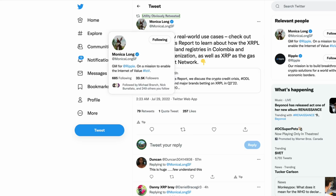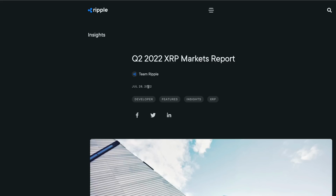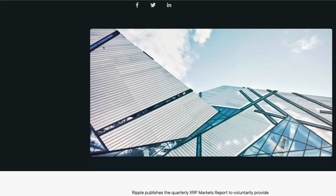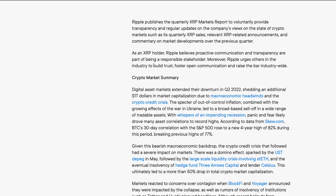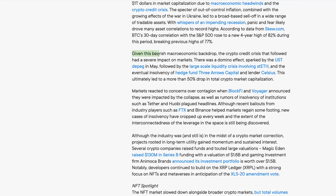Monica Long was also commenting on the market report: new quarter, new real-world use cases. Check out Quarter 2's XRP market report to learn more about how the XRPL is being used for land registries in Colombia. We talked about that a little bit this past month, and carbon credit tokenization, as well as XRP as the gas token on the Root network. So, guys, I've got the Quarter 2 2022 report here, and they talk about a lot of things, the crypto market, of course, the summary, a lot of facts and figures here, and even just the fact that we are in a bearish macroeconomic downturn, not just for crypto, but for the entire world.